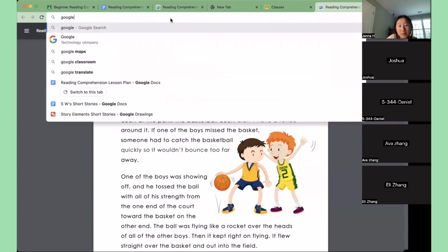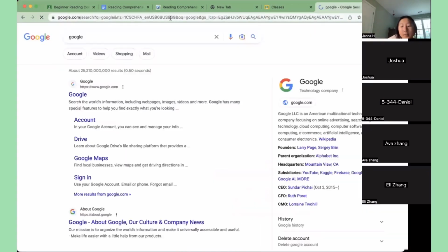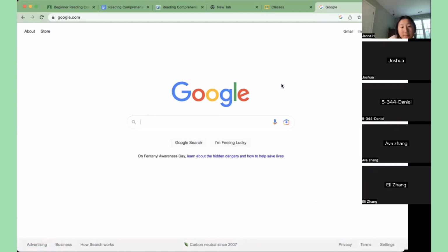And then type Google. Done. Ava, did you type Google? Let me know when you're done with each step. Yep, I typed Google. Okay, and then hit enter. And then click the first link. Are you here? Yes or no?